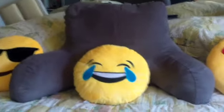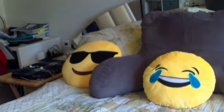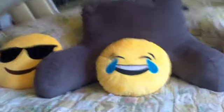If you guys are wondering where I got that big gray pillow, I got it from Bed Bath & Beyond. I forgot how much it is because I've had it for a while, but it's really comfortable and I really like it. And then that's literally my bed, guys.